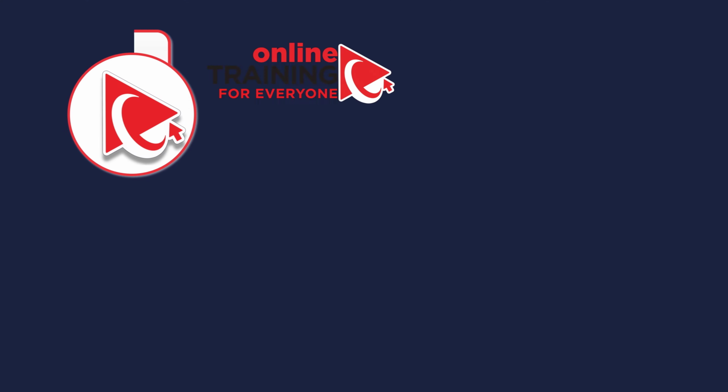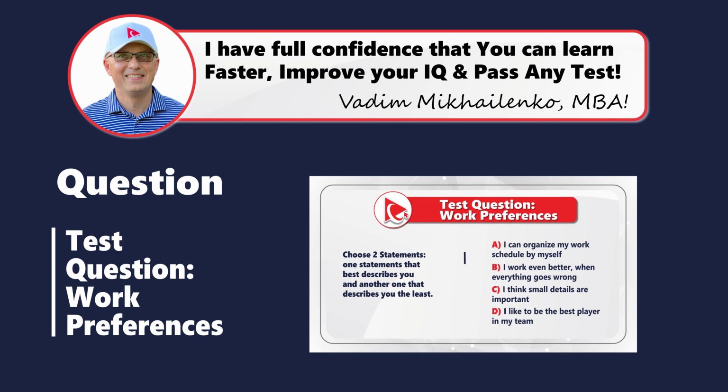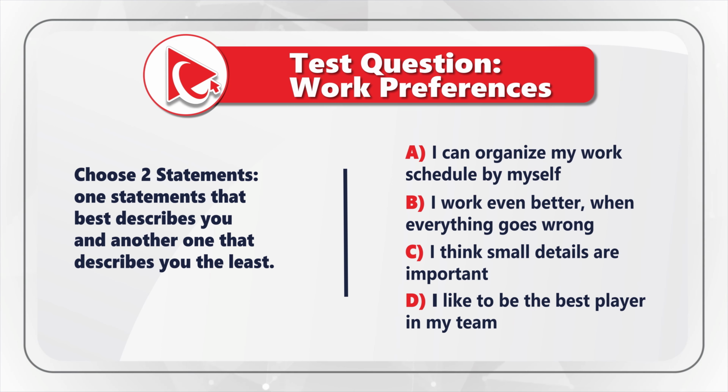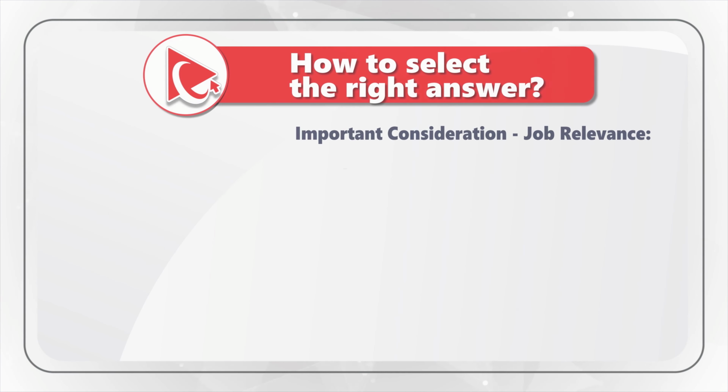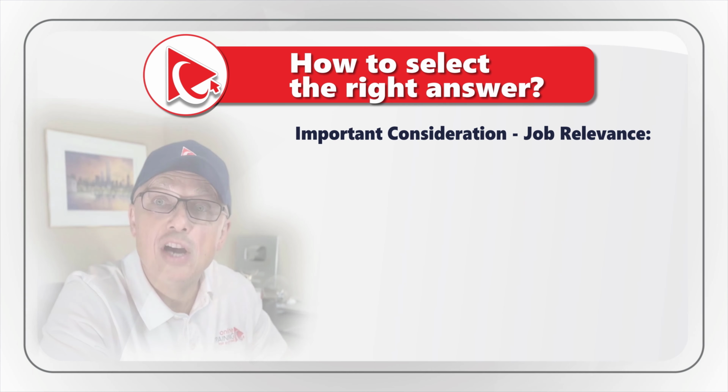On my end, I am moving forward to share with you my version of the answer. And obviously, if you have a better way to solve it, please make sure to post in comments. Let's first look at the important considerations on how you can select the right answer. There are three important considerations here, and they all fall into one category: job relevance.